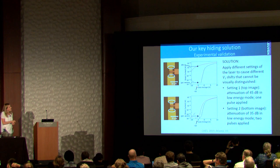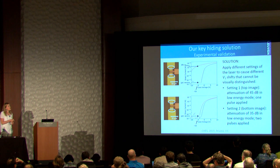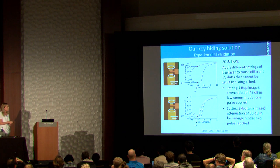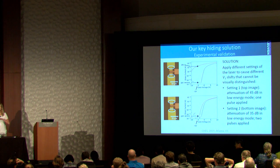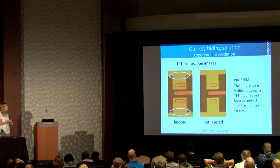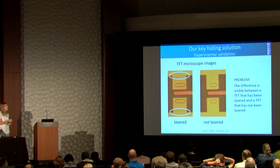If we now apply a negative voltage of minus 5 volts, then in the top case, before lasering we get the blue curve, and after lasering we get the red curve. So in the top setting, applying this fixed voltage makes the transistor go from off to on. And in the bottom setting, applying this negative voltage and then lasering the transistor does not change the state of the transistor, so it stays off. So we can now easily apply one of these two settings to program the key bits in an invisible way.